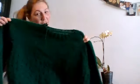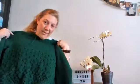So yeah, finished object. Let's talk about knitting again. A lovely jumper for my sister Esty. She will love it. I texted her already that I finished it. So this will be blocked in the afternoon. I will soak it and then put it on blocking mats.